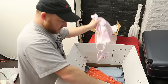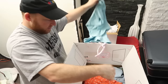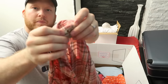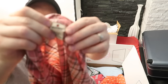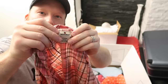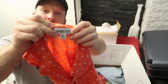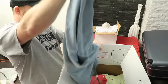Let's see, it's just random. Just some random t-shirts, Fair Indigo. I've never heard of that brand before. Woolrich, I've heard of Woolrich. I've sold some Woolrich. So, let me see if it is focusing. Ah, there we go. Woolrich. Gotta find the sweet spot in the camera. Right there. That's where the sweet spot's at. Alright.